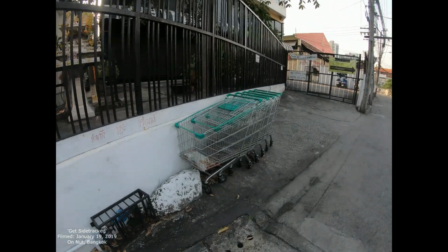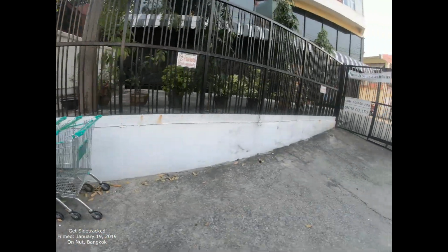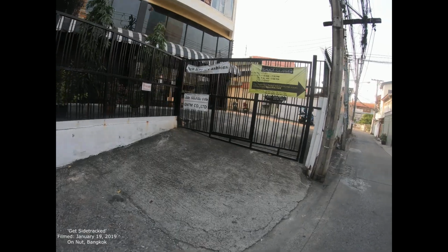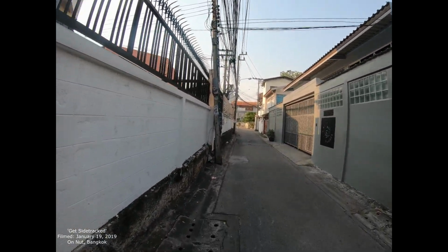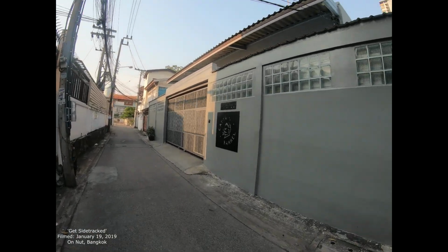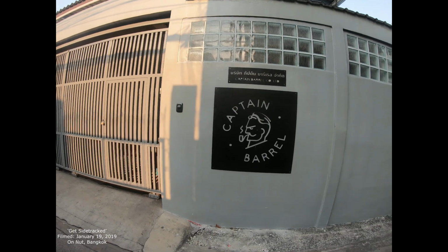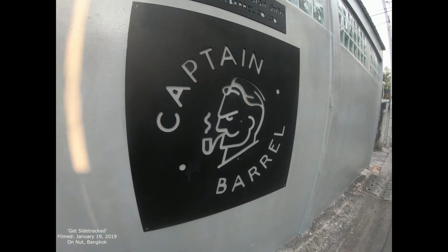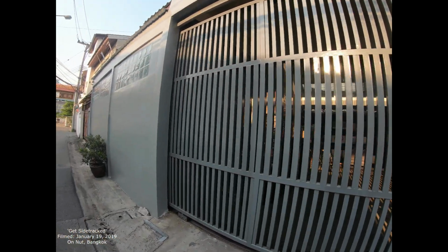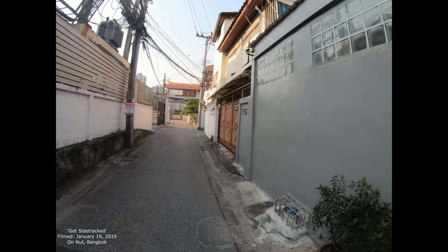And so more shopping carts, I guess that's the routine around here. Maybe they have a system where they come and collect them. Yeah, I guess so. Bushes are down this way, either that or it's illegally there. It's like an expat guy started some company there. Yeah, he's got his house and some export business or something. It doesn't look like a Thai face anyways, right? Barrel's not a Thai name either.